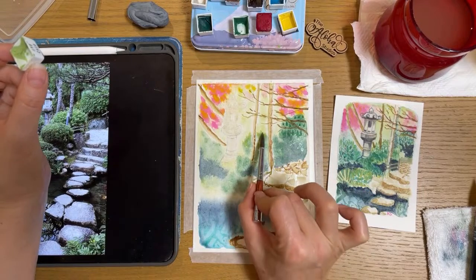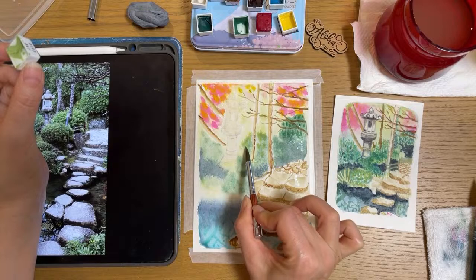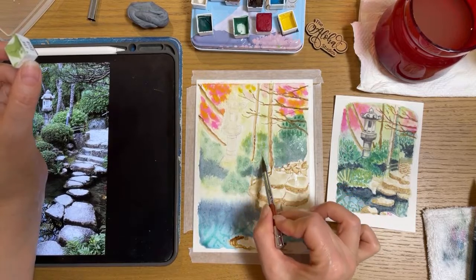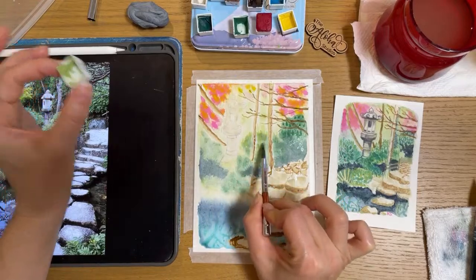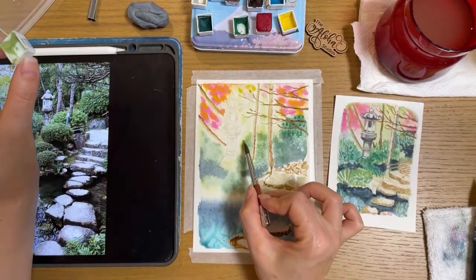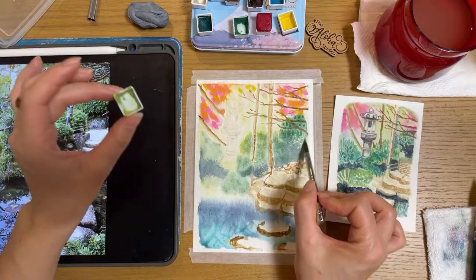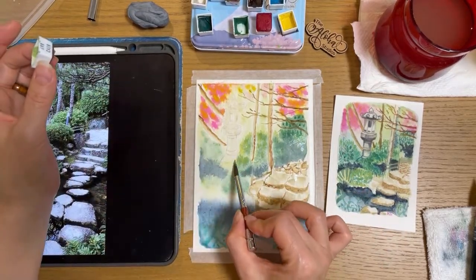At this point, you want to make sure you go over the circle shapes you've painted. It'll look a bit more natural, I think, rather than having a perfectly round shape. Other than, you know, if you paint a garden in Kyoto, then you probably want a perfectly round shape, because that's how they prune the bushes.